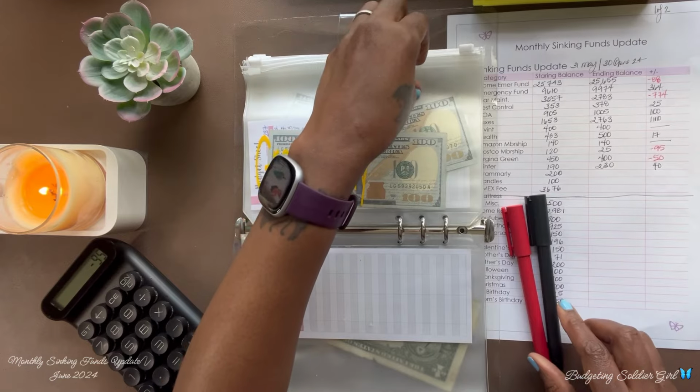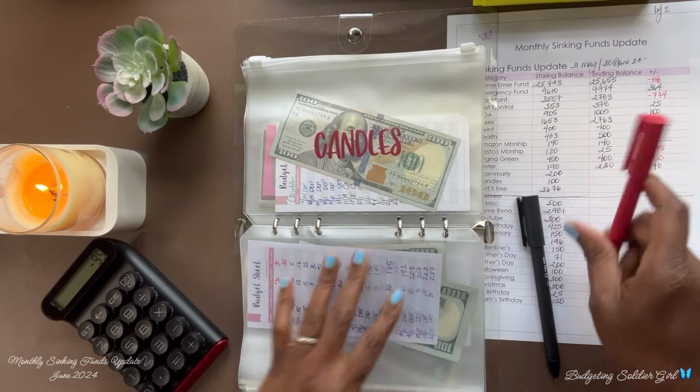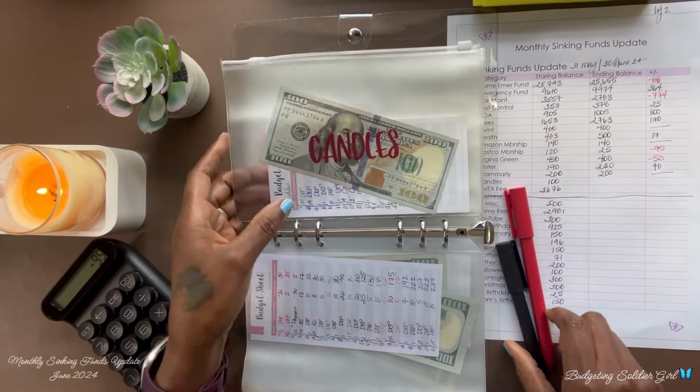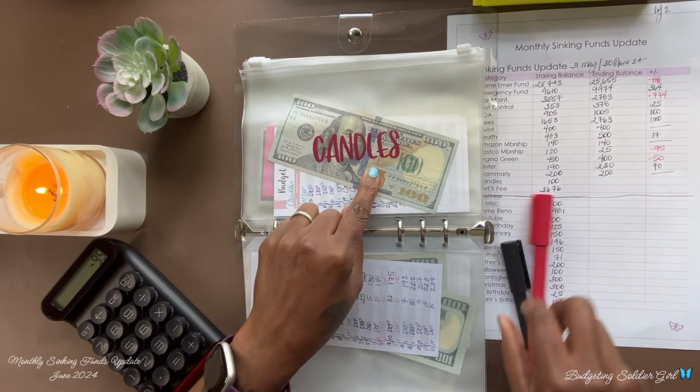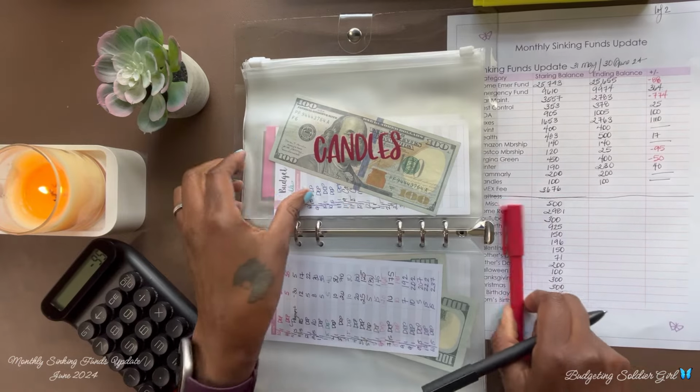Grammarly, we ended with $200 and we still have $200. $0 gain. Candles, we ended with $100 and we have $100 and we gained nothing.